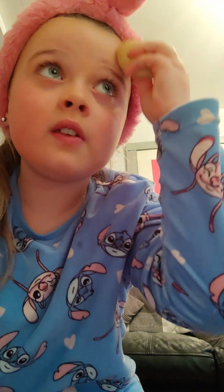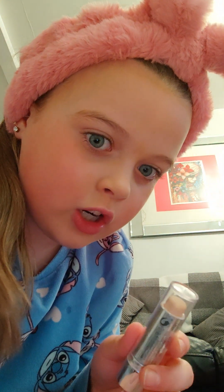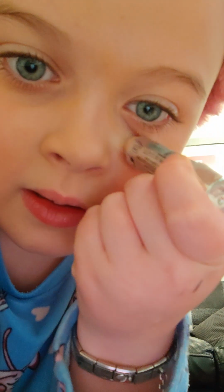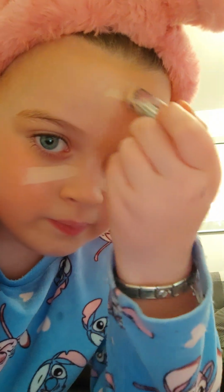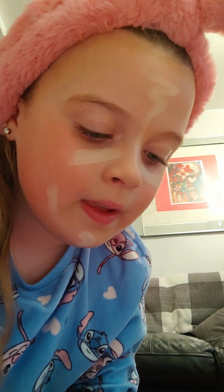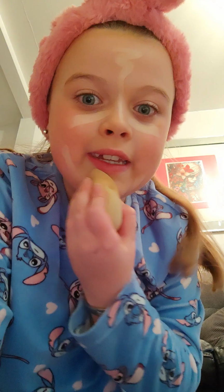So no time for concealer, I'm guessing. Concealer is here. We have two different shades. We have a darker one and a lighter one. I'm going to go for the darker one. So, yeah. Same thing. Just blend that in with my beauty blender again. I really hope this brightens the color up.